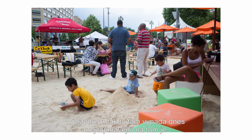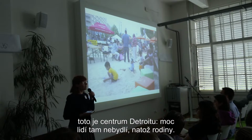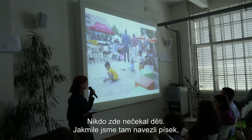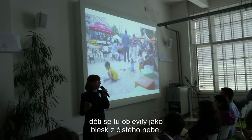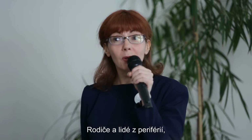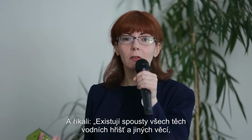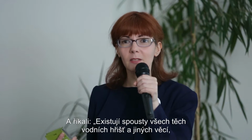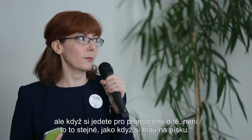The most interesting thing about it, this is downtown Detroit. Not many people live there, let alone families. No one was really expecting kids. As soon as we put the sand down, kids appeared out of nowhere. And parents and people from the suburbs who hadn't been downtown in years came just for the sand. And what they were saying was, well, there are all these water playgrounds and other things, but when you drive home with a wet kid, it's not the same thing as when they played in the sand.